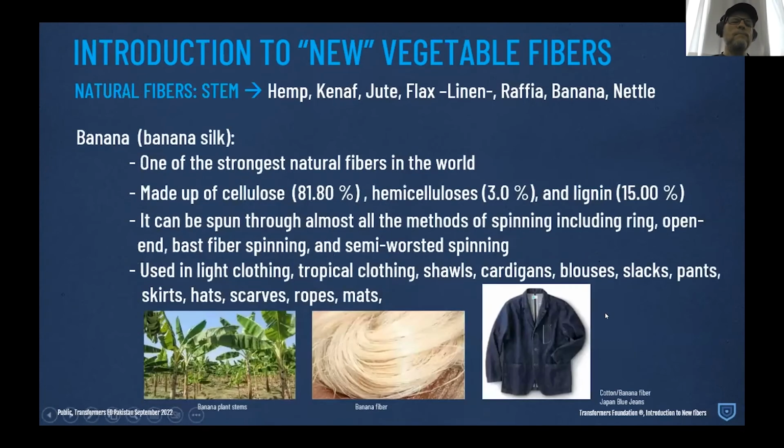The next one is banana. Banana is kind of silk. Banana is an extremely tenacious fiber. It's very strong and not easy to break. It contains some lignin, 15%, which is a relatively high content, and the production method is time consuming and not easy. You have to cut the stem into pieces, then flatten all these pieces, and then scratch the fibers. And what you get is that thing in between.